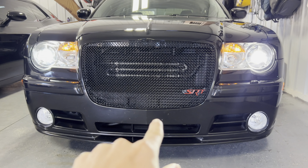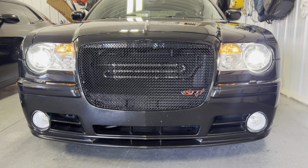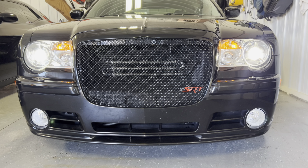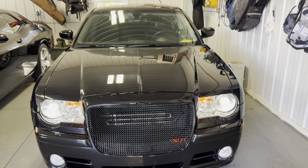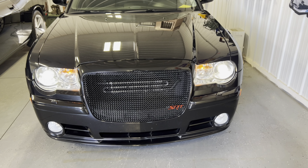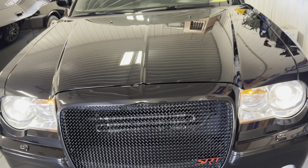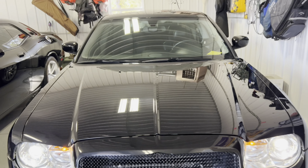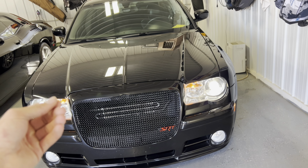So I'm going to let you listen to that little squeak. Alright, so we are taking the car in for its annual oil change here. I've driven about 1,300 miles on it, and I'm having what sounds like a squeaky belt issue looked at as well. So we're going to get on the road, get to the dealership, and hopefully diagnose what is going on with my SRT.